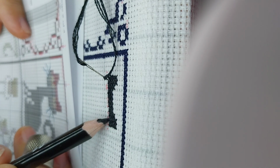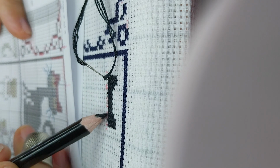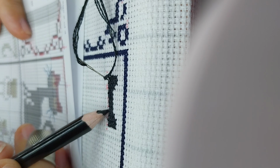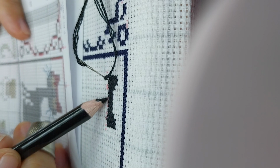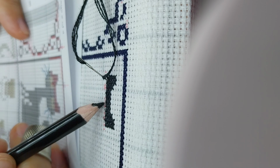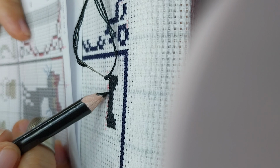1, 2, skip 1, 1, skip 1, and then 1, 2, 3, 1, 2, 3, skip 1. Okay.